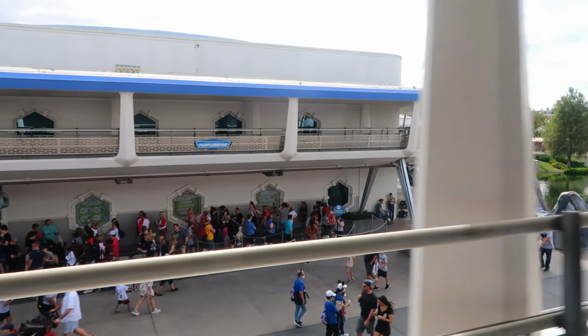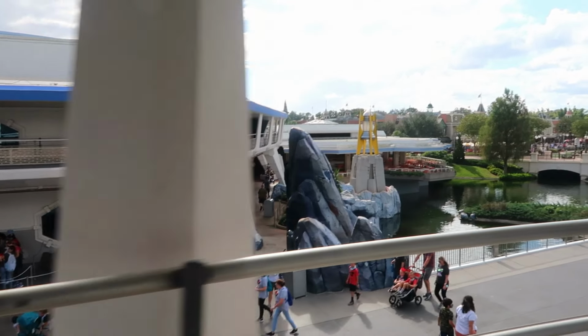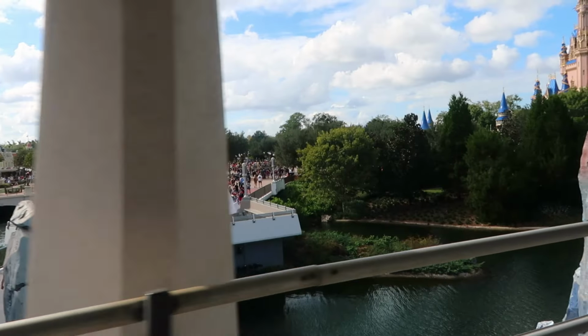I wonder how many people there are inside the park today. It'd be really interesting to know how many people are actually inside Magic Kingdom right now.